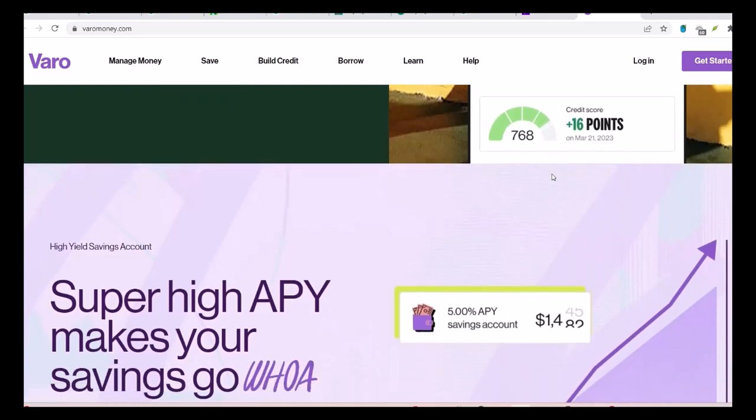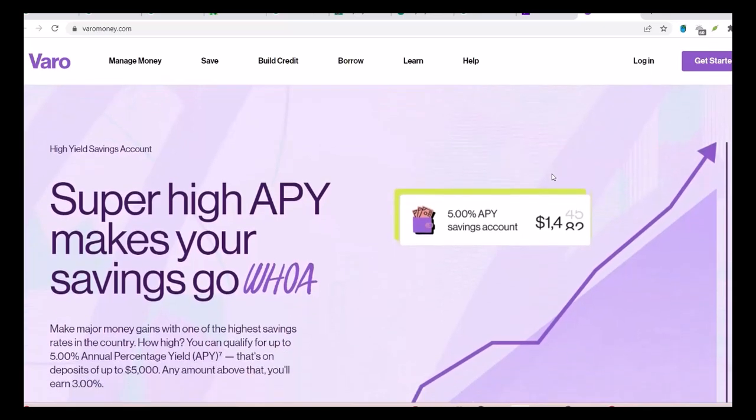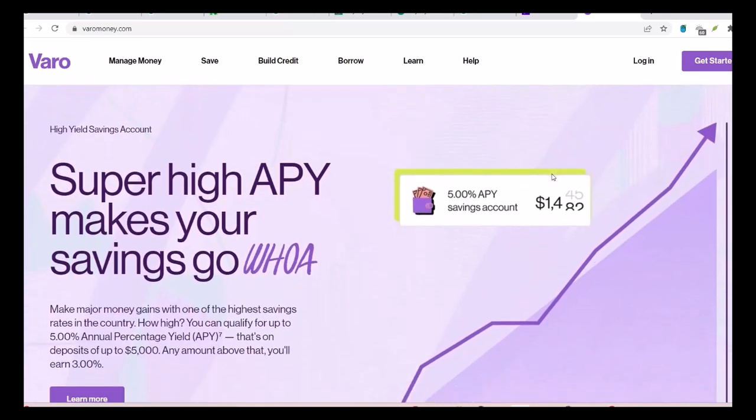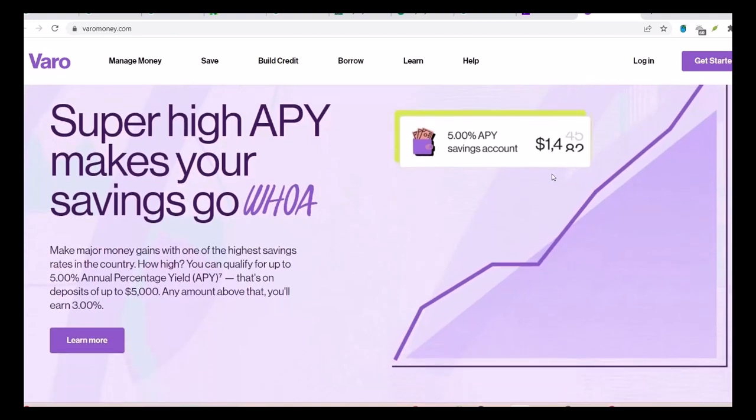Varo Bank is a game changer when it comes to fees. While it's not entirely fee-free, it's definitely one of the most fee-friendly banks out there. By understanding the nuances of its fee structure, you can make an informed decision about whether Varo is the right fit for you.